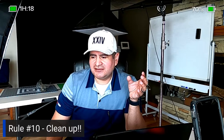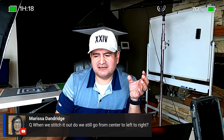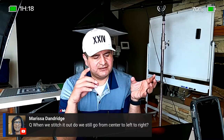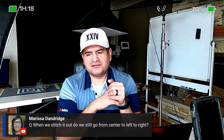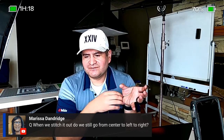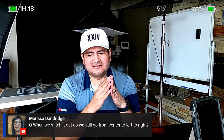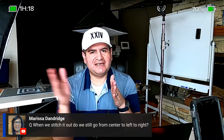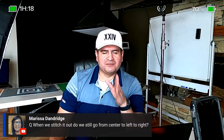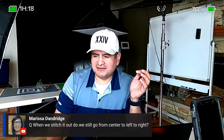And then we got a question here. Marisa asks, when we stitch it out, do we still go from center to left to right? Yeah, you can always replay it, see how it's going to stitch out, just so you know what to expect. But usually with foam, you want it to be center out. So it doesn't matter if it's center to left or center to right. You just want it to be center out. You could go from center to left and then to right, or vice versa. That really doesn't matter.